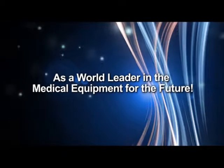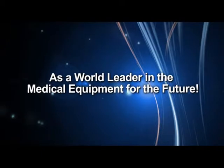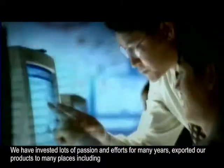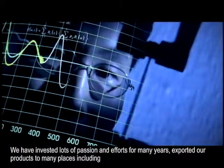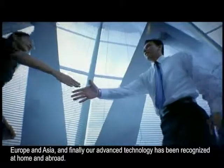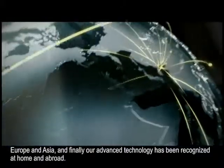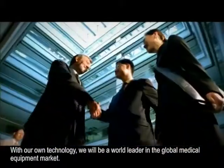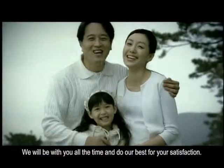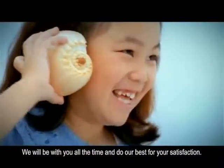As a world leader in medical equipment for the future, we have invested lots of passion and effort for many years, exported our products to many places including Europe and Asia, and finally, our advanced technology has been recognized at home and abroad. With our own technology, we will be a world leader in the global medical equipment market. We will be with you all the time and do our best for your satisfaction.